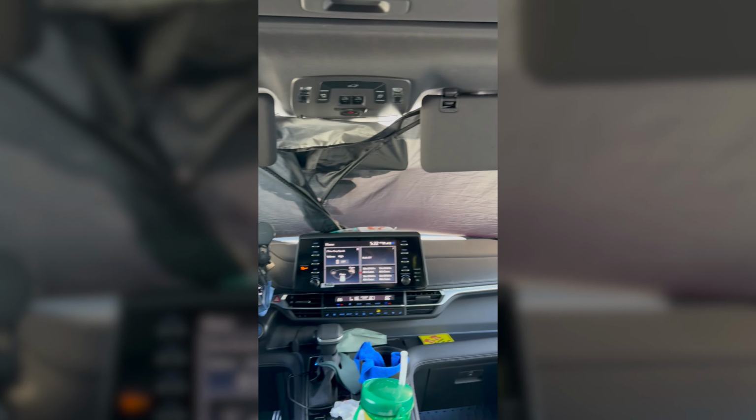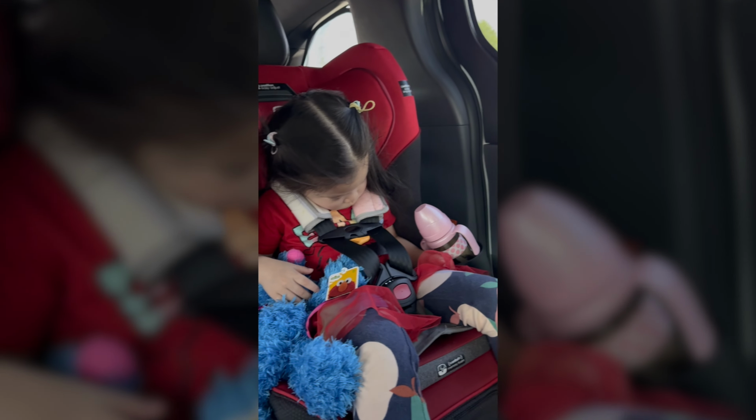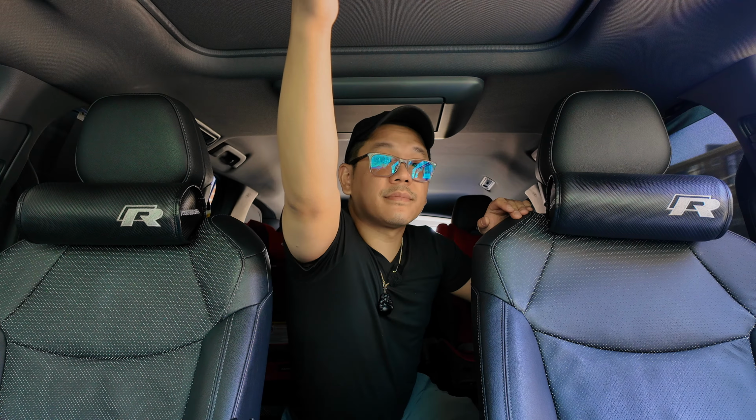Now, with this being a hybrid, we could go ahead and leave the engine on and have the AC or the heat on without worrying about any type of carbon monoxide poisoning and everything like that, because the engine only turns over when it needs to go ahead and recharge.